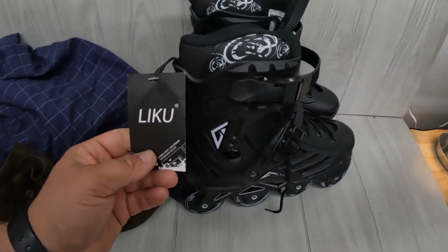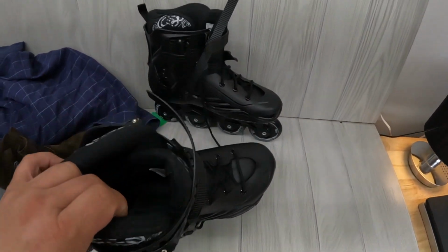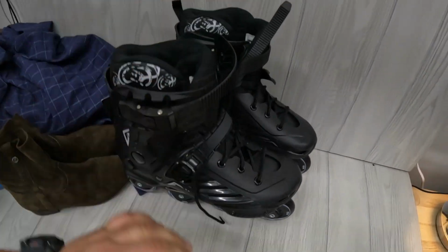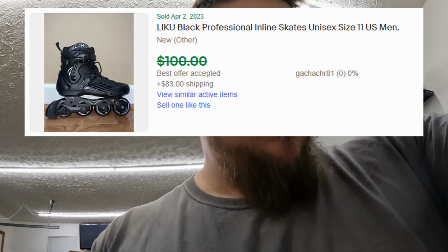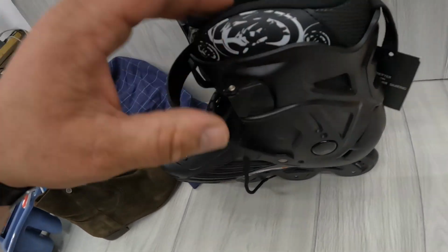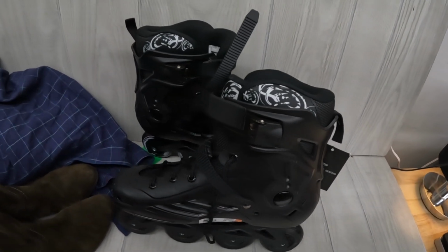Picked up some rollerblades. Not really a branded, I think. Not really a high-end brand or anything, but it's a Laiku. The tags, these things look really new. They don't look like they have any wear at all on them. I picked these up because I think they sell on eBay for about $100, and I think I paid $14.99. So they get about $100. And I figured with the warmer weather coming, they'll probably sell.